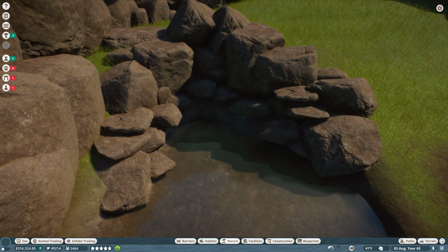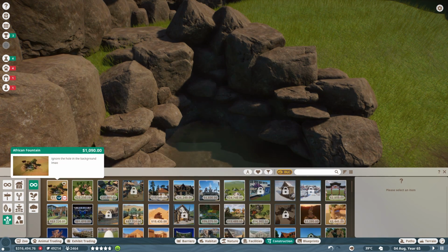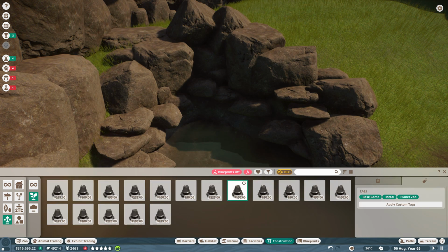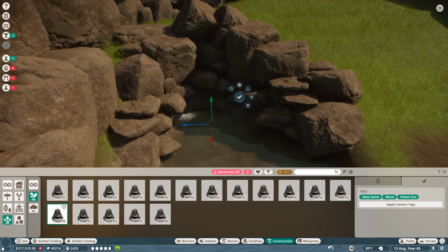Alright, and here's this. Nice. Let's go ahead and get some special effects. We want some water. Blueprints off. And we'll put in a few splashy pieces. There we go. And let's grab another one. Splash large. That's more like jet splash. Oh, that's a little bit more like it. Waterfall bottom.